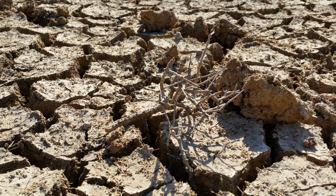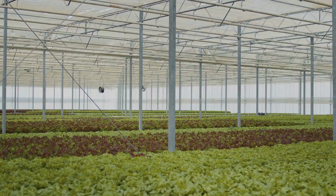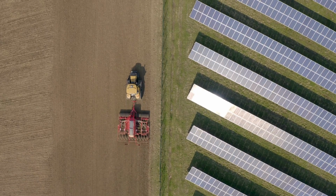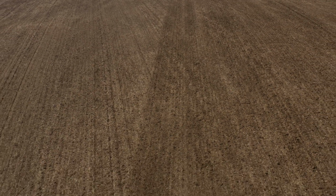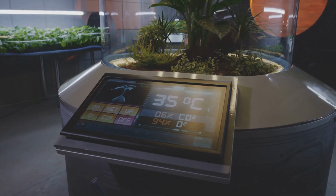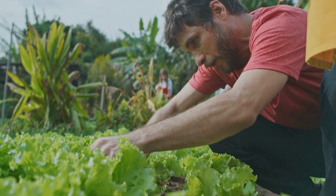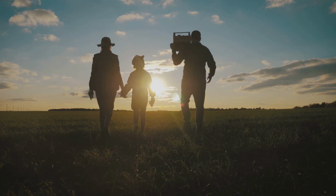Well, I'm not a fortune teller, but I can tell you this. The challenges facing agriculture are real. We need to produce more food with fewer resources, and we need to do it in a way that protects our planet. Agriculture 4.0 isn't a silver bullet, but it's a toolbox filled with innovative solutions. It's up to us to use these tools wisely and responsibly to create a brighter future for agriculture and for all of us.